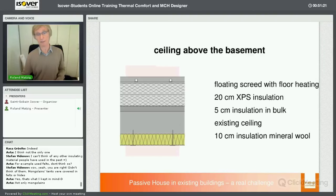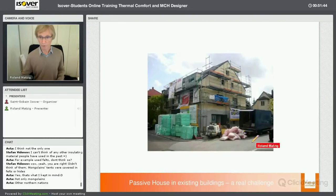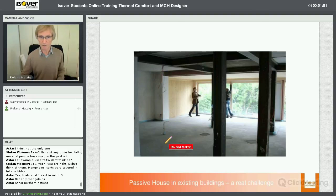Except that the floor heating in a normal house might have a distance between the little pipes of 20 centimeters, and we have only 1 meter 50 in between, because we need so little heating in the house that we have no need of long piping in the street. So here's the bulks, and here's the other insulation, the XPS, and there's the screed already in the house.